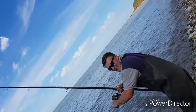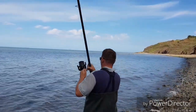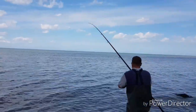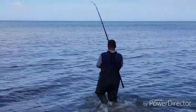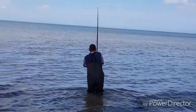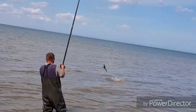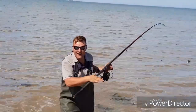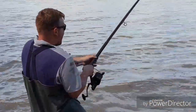I feel it getting snagged on absolutely everything. Keep that sideways, Tom, otherwise you can see it on there. Not far out now. Mate, I've got it! First time, it's a stinger! You got a stinger? Mate. Go over there, keep an eye on my rods, please.